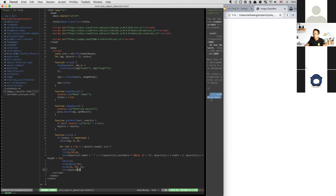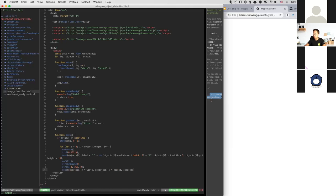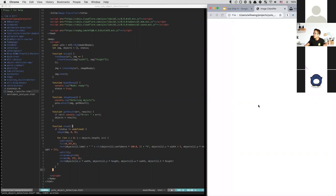So rect objects i.x times width, objects i.y times height, objects i.w times width, objects i.h times height. What this is doing is creating a rectangle with the width of the object as well as the height of the object, and placing it at the location where the object is. Once we close off this bracket, close this bracket off too. Finally, close this bracket. I think we should be pretty ready to go.